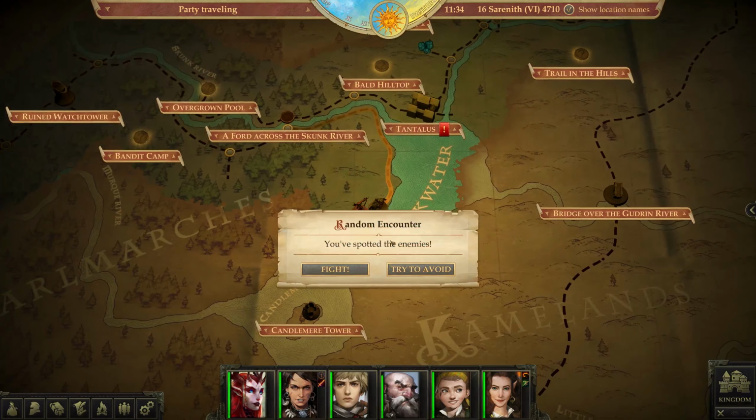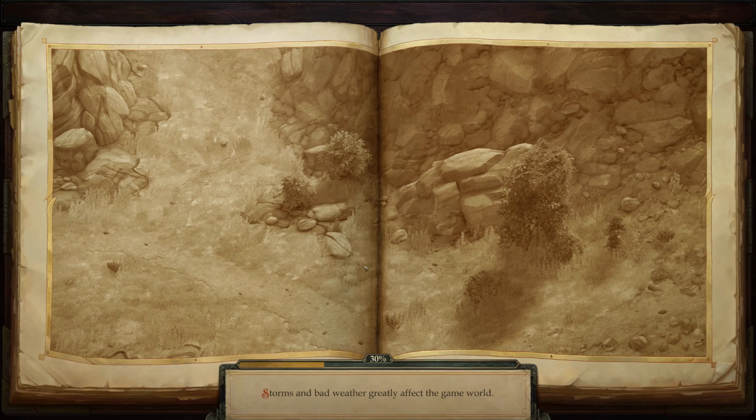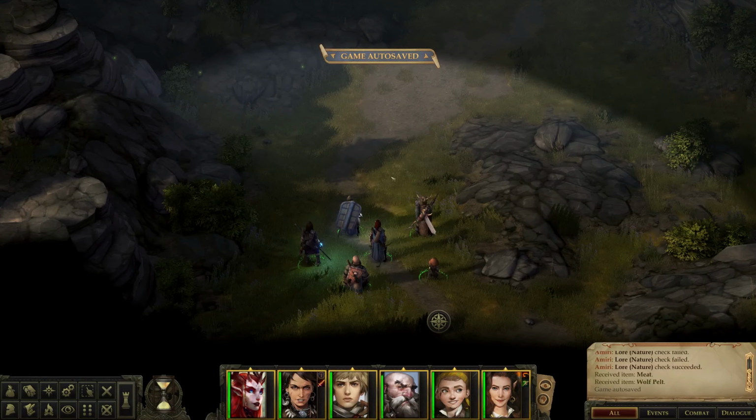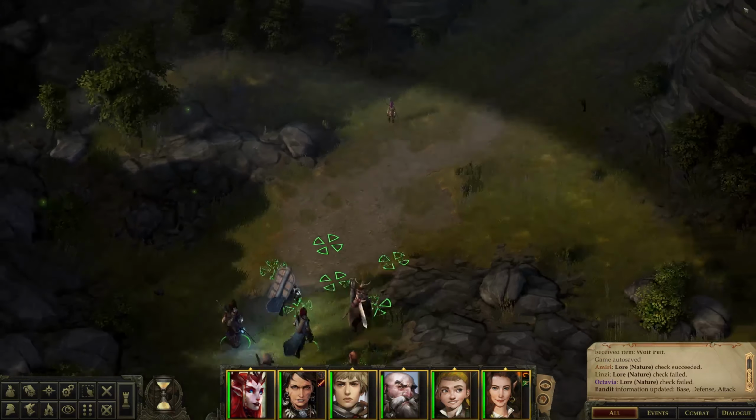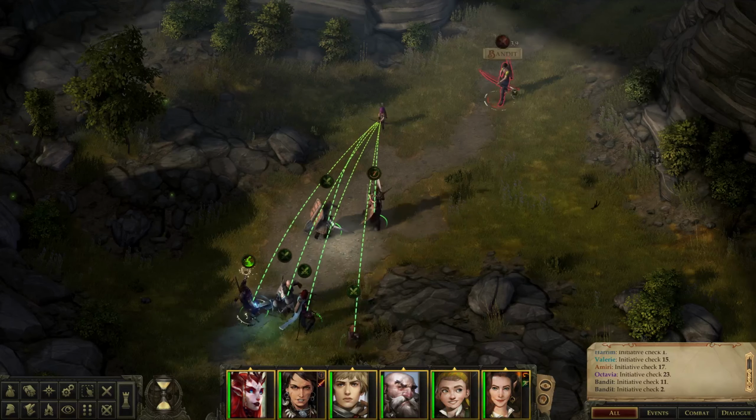Oh, this goes far. Oh, random encounter. Fight, fight, fight! Fight is right! Right to fight! That's easy. I'm not afraid. Consider me provoked.